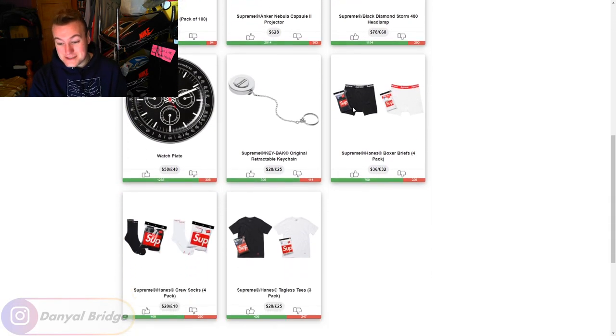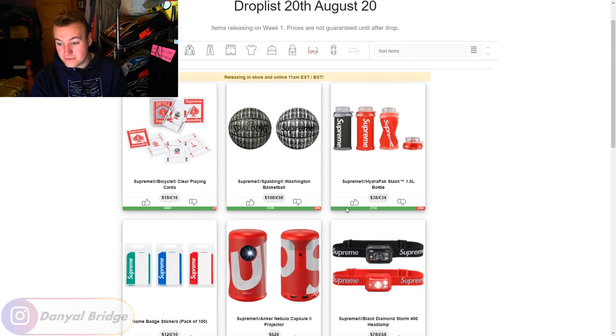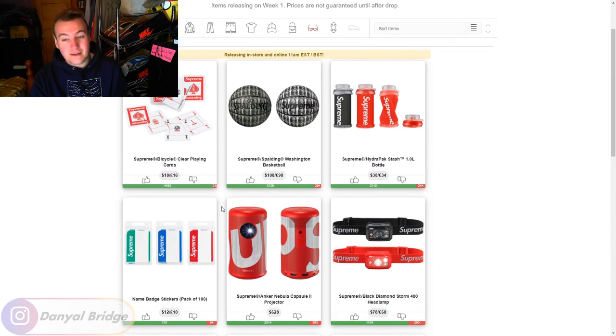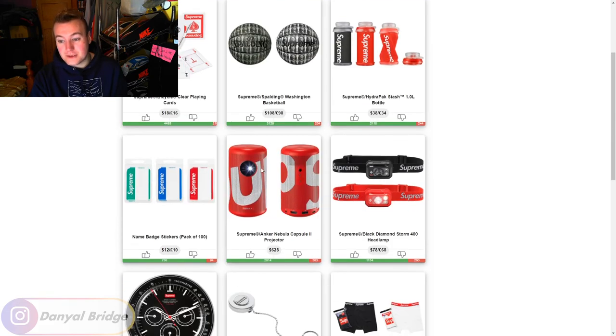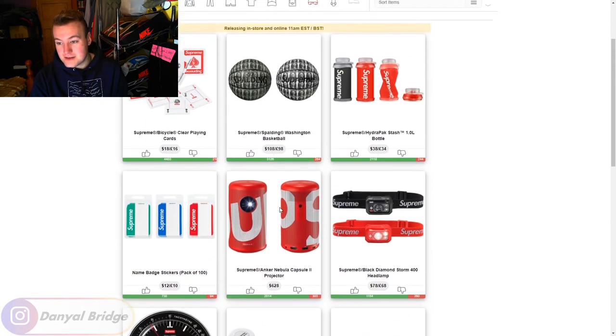All in all, the accessories are very good for a first week. I can see a lot of people coming to this drop purely for the accessories. A lot of accessory collectors are going to be going crazy for this. But yeah, pretty wild stuff here.